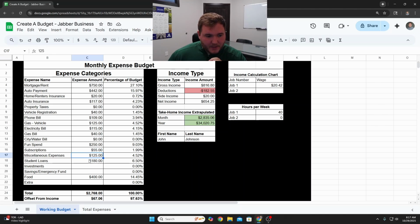Miscellaneous expenses. John knows, you know what? I do have my gym membership. I pay that quarterly, but my gym membership per quarter is $180. Don't constitute $125 towards miscellaneous expense a month. Okay, I'm currently putting a little more in there than I should. Let's cut this down to $75. That'll more than cover miscellaneous expenses for me.